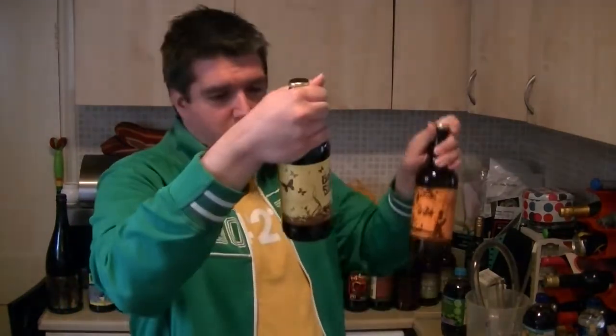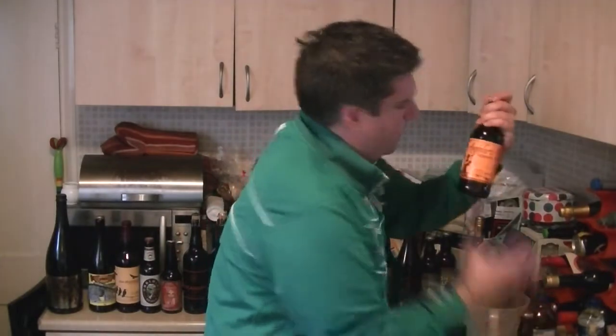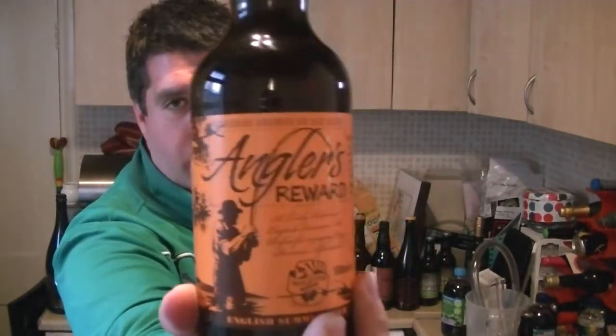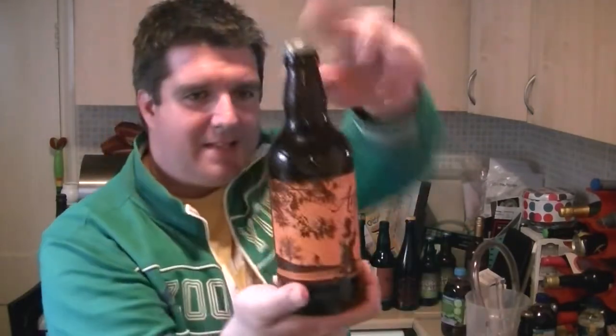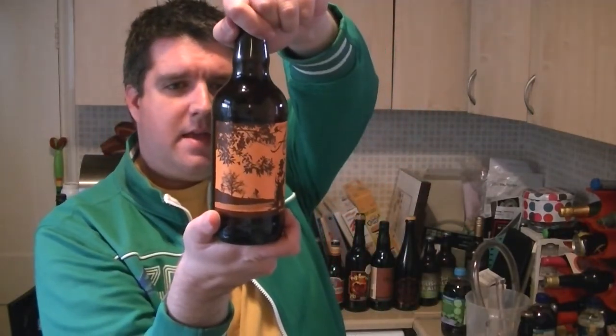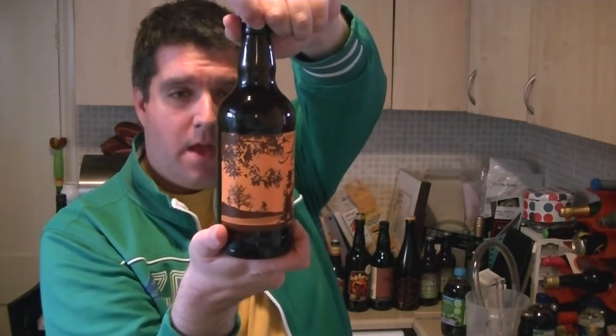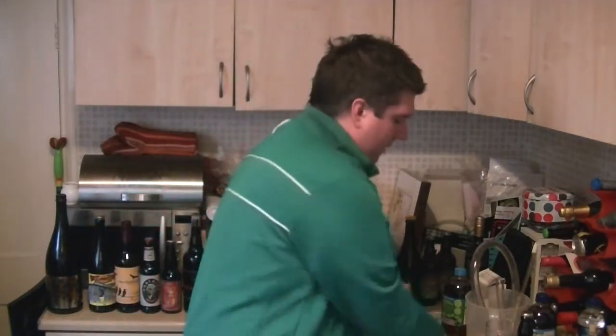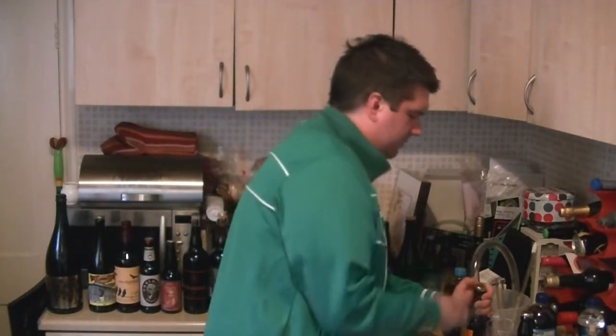I've had one of these before a couple of weeks ago. To be honest, it was a really hot day, and it really hit the spot. But I didn't really pay that much attention. I didn't really analyse it. So the first one we're going to have a look at, the weaker of the two, is called Angler's Reward. It's a 4% beer, as it says on the bottle. It's pale ale brewed with Cascade and Goldings. So a combination of British and American hops.